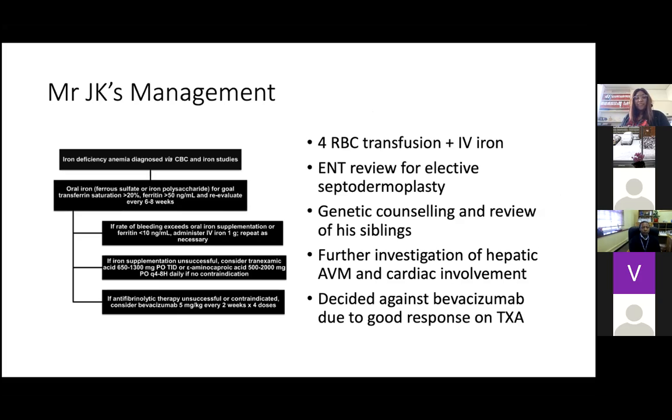So for Mr. JK, he initially received quite a massive transfusion and also got IV iron. If we follow this algorithm over this side, he became better symptomatically in terms of his anemia. He had an ENT review for an elective septal dermoplasty, which we will get later on in the year. He's also received some genetic counseling and review of his siblings, especially of the sister who appears to have had quite a complicated course. He also needs further investigation of his hepatic AVM to check whether the cardiac involvement that he presented with was early cardiac failure.